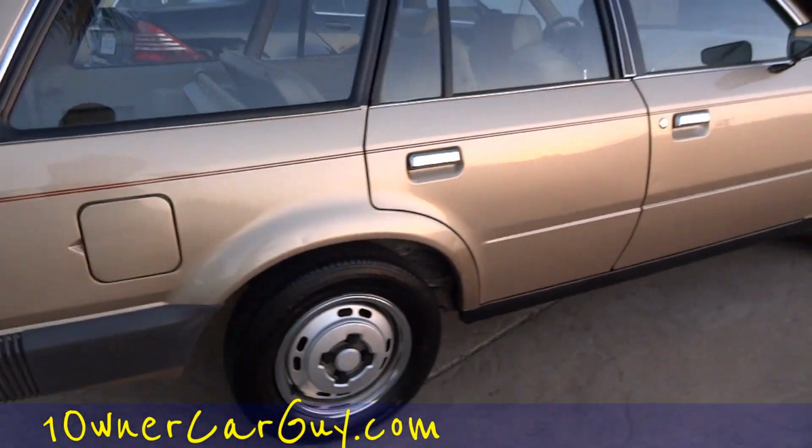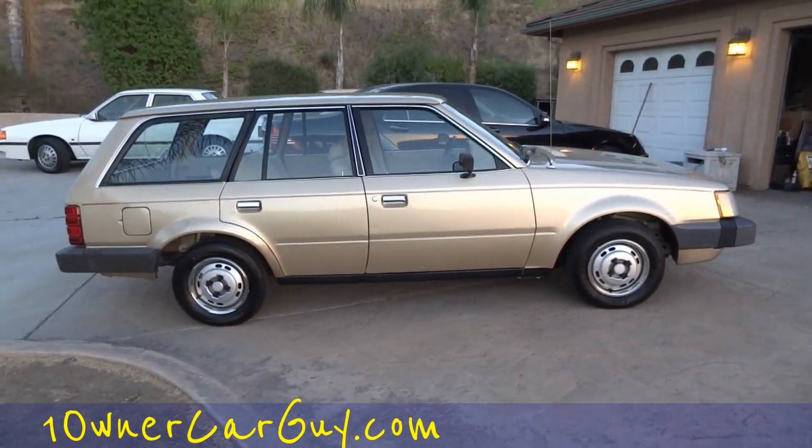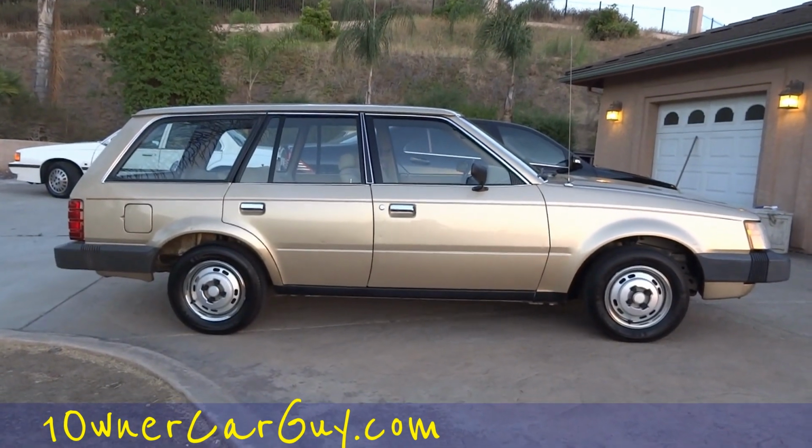Well, a beautiful Mercury Lynx, and I don't even know what other kind of Lynxes they made, but this is a pretty cool Lynx.